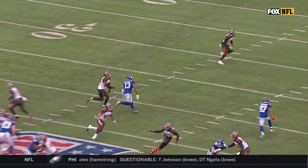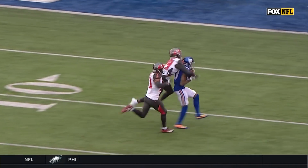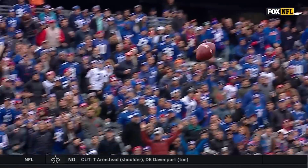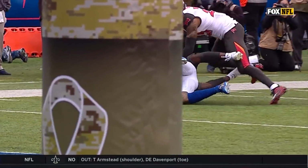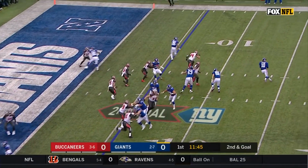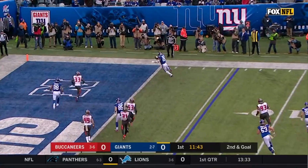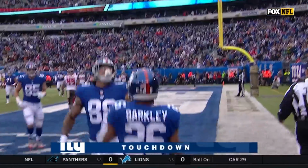Right here, Odell Beckham Jr. gets a clean release. They're playing Carlton Davis, the rookie. They have a high-low coverage. Eli Manning places a ball perfectly. You talk to Duffner, they want to reroute wide receivers can dial in. Wide open. And that is a touchdown for Saquon Barkley, and what a drive for the Giants.